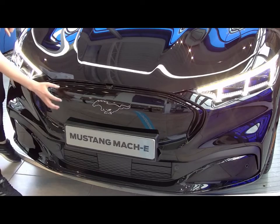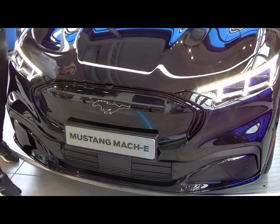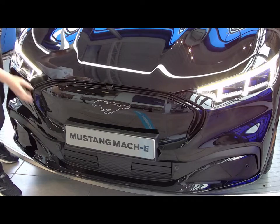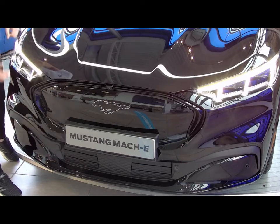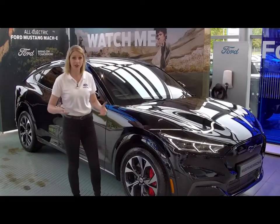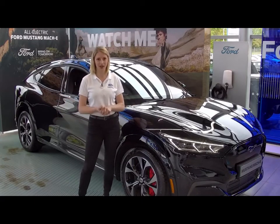As we move on to the front, you'll see we have no grille. That is because there is no air intake needed, because there is no air breathing combustion engine. Instead, we just have that great Mustang pony there taking pride of place. And then looking down to the bottom, you'll see we have the active aero vents. So these are there to improve aero efficiency or to aid cooling, whichever is needed at the particular time.